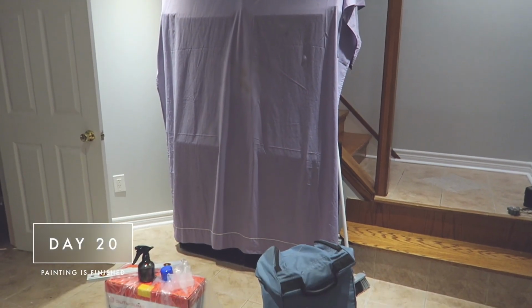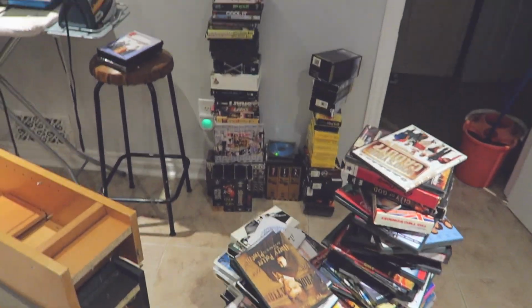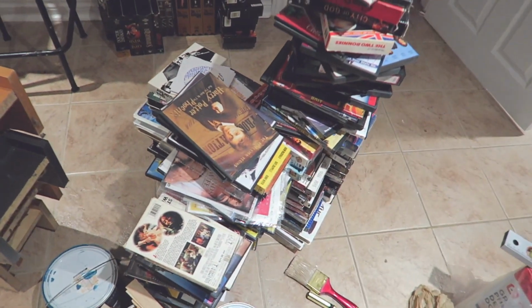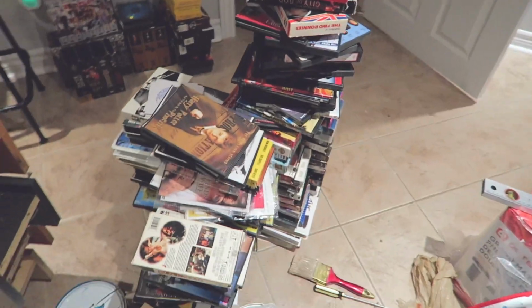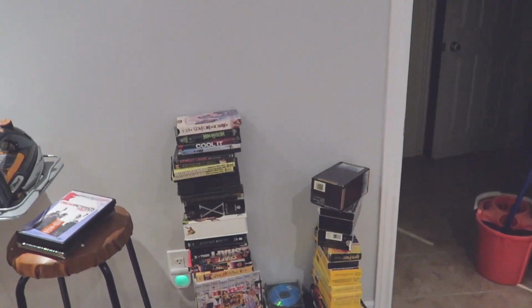This is my dad's speaker system. That's not going anywhere. I got my parents to go through our DVDs. This is not even anything close to our DVDs. These two are filled with DVDs and VHS. So this is what's getting thrown out. This is what we're gonna keep on display.